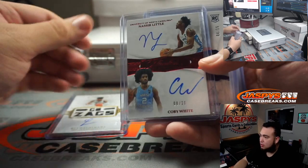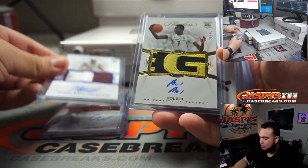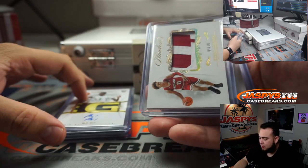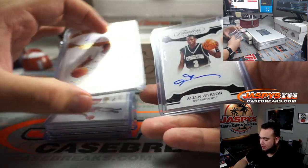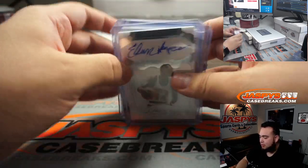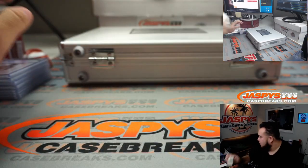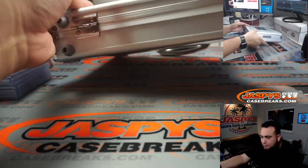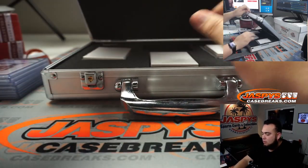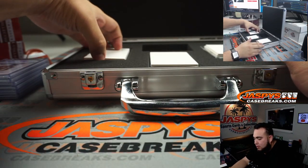Let's do a quick little recap right here. Rui, Coby White, Nickeil Alexander-Walker jersey, 20 out of 25 Bol Bol, Romeo Langford patch, Richard Hamilton, 1 of 1 Allen Iverson, and Elvin Hayes. And let's go to the in-case cards now, guys. Good luck. We'll go left, right, and then middle.